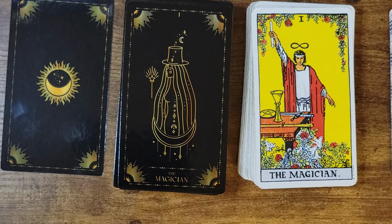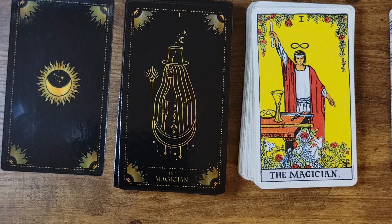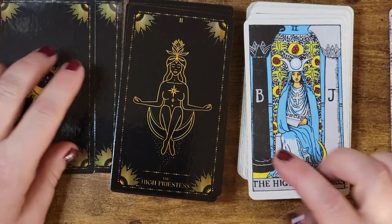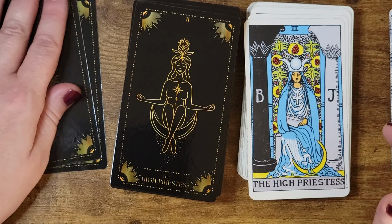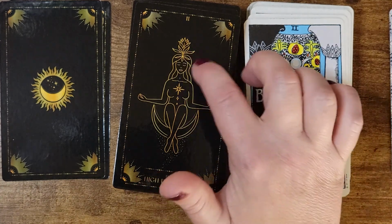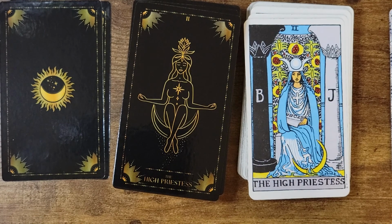This feels like a magic wand, but I'm not seeing the other traditional elements that you see with a manifestation or a magician card. Let's see what the High Priestess looks like. Okay, we've got our moon here that she's sitting on. She's in a meditative pose. Looks like she's got a lotus flower coming out of her head. And it's definitely got a pineal gland thing right here. Third eye, pineal gland kind of feeling I have right there.